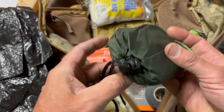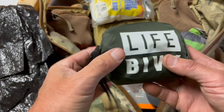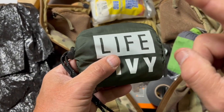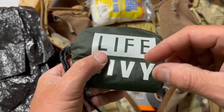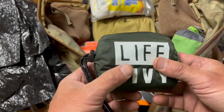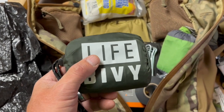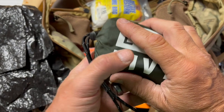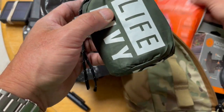Bivy. This is just a real simple, basically waterproof sleeping bag that has no insulation whatsoever. This keeps you dry. However, it keeps all the moisture in. So when you sleep, you perspire a lot of water. So just keep that in mind, that you're going to be wet on the inside if you don't have this ventilated a little bit. So use this only when you absolutely have to, but it is a good deal when it comes down to preserving body heat.